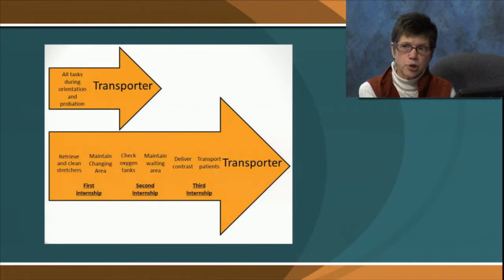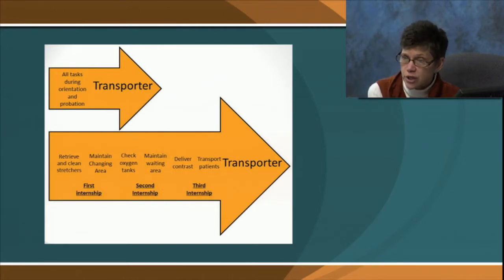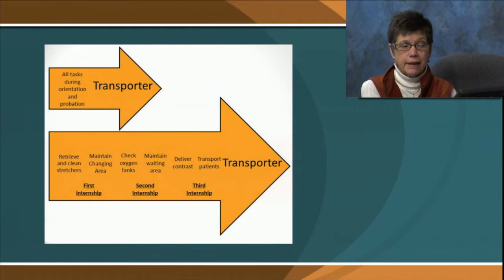transporter does. So it may take several internships to build the skills necessary to finally get to the point where I could have all the skills, have a resume of skills, that I could be a patient transporter and be able to apply for that job and get that job.